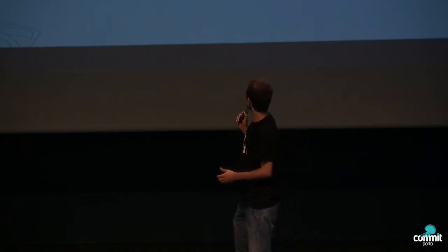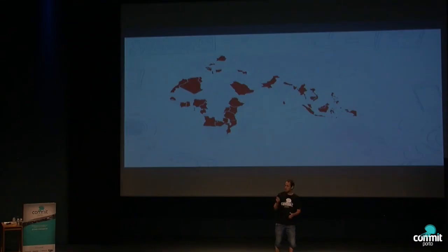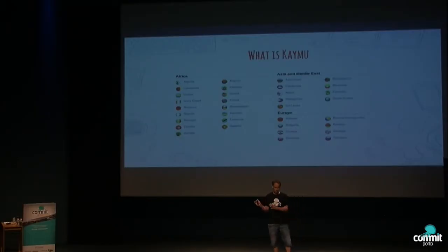This was the map when I started doing the presentation. This is all the countries that we had, because currently we lost 3 countries here in Southeast Asia, but we gained a new country in Europe, so it's pretty dynamic. It accounted for 37 countries, spread among Africa, Asia and Middle East, and Europe. In Europe, we are usually on the eastern part.